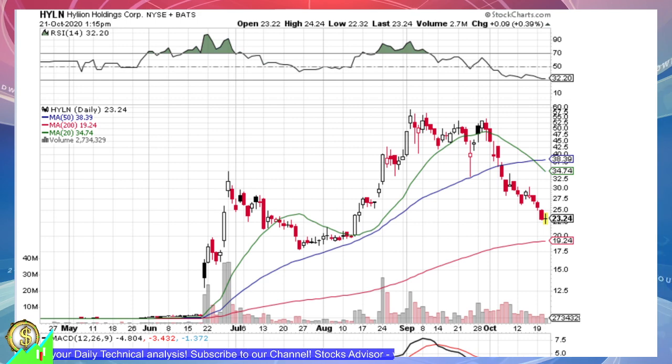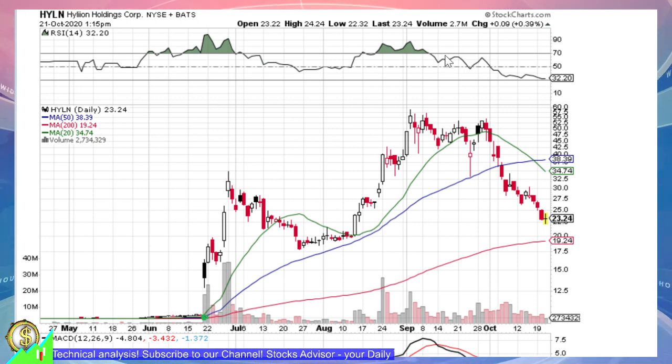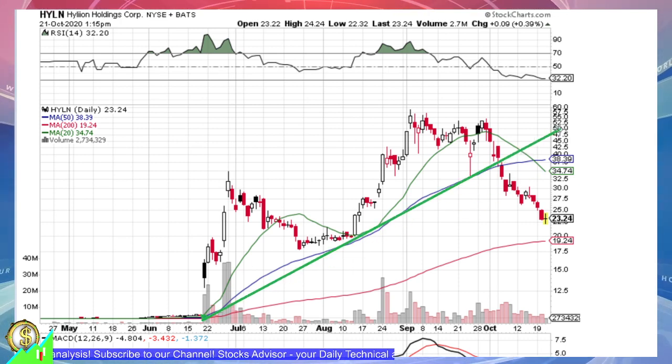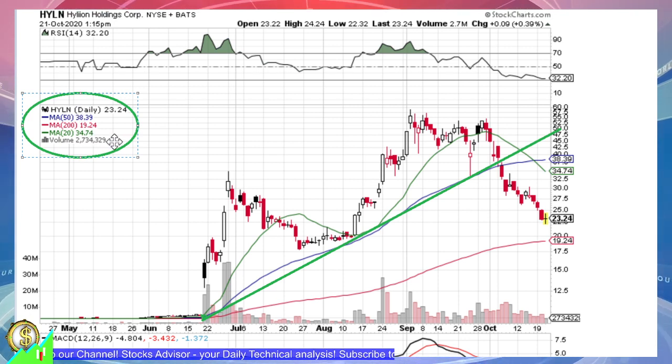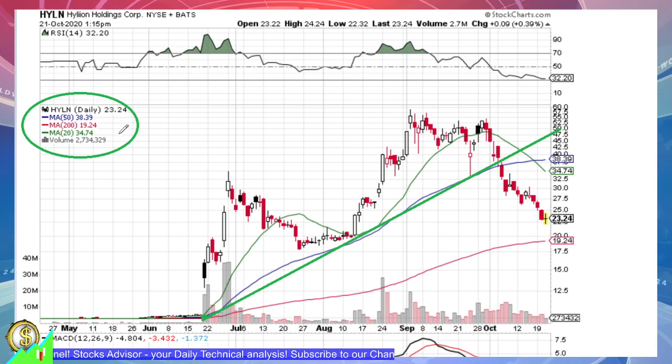You can clearly see here that starting from the 20th of June, this stock started its nice upward trend, which coincided almost with moving average 50, the blue line. Here we have three moving averages depicted: moving average 20, 50 and 200, being the green, blue and red lines correspondingly. Here on the left you see their captions.